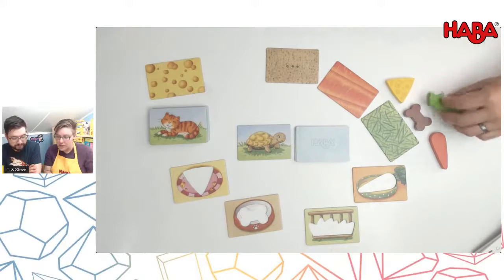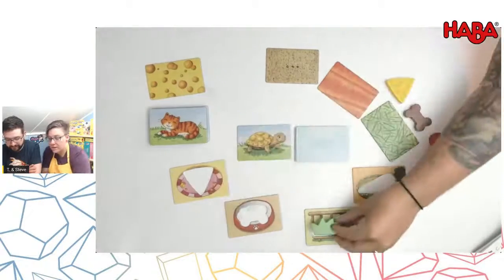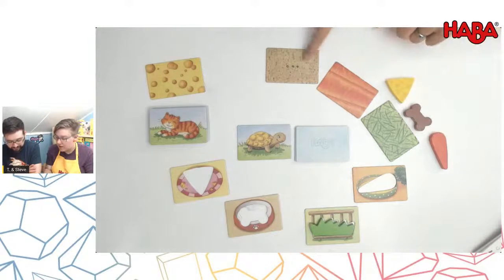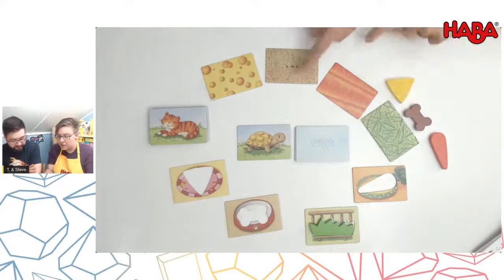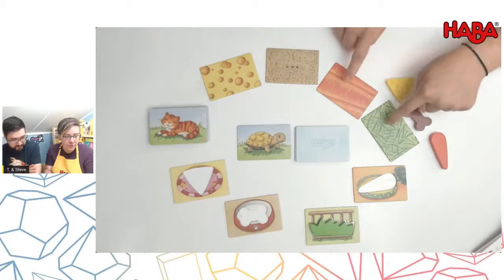So, we're going to see what shape the grass goes into. Oh, I think it goes right here. There we go. All right. And what does the grass look like? Which of these cards, which color is a good background that matches the grass? Which color? Which one do we think?